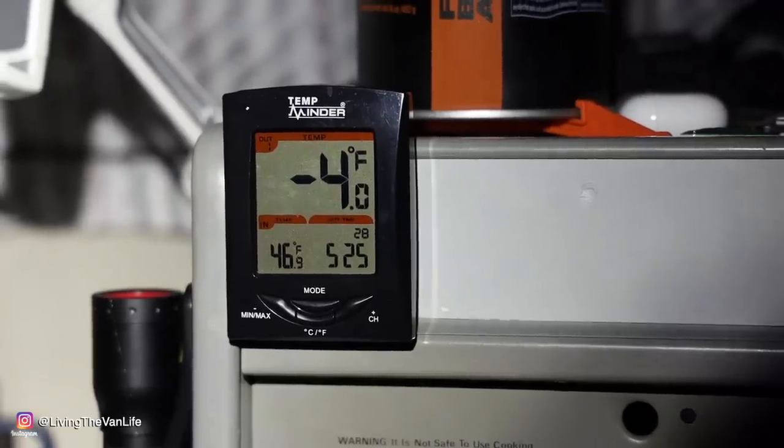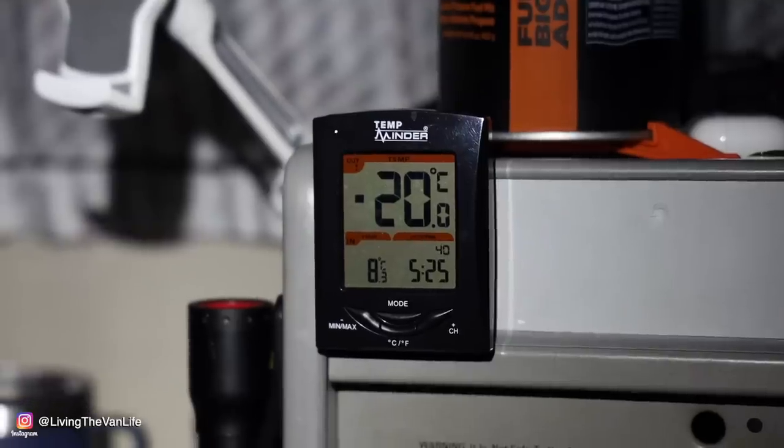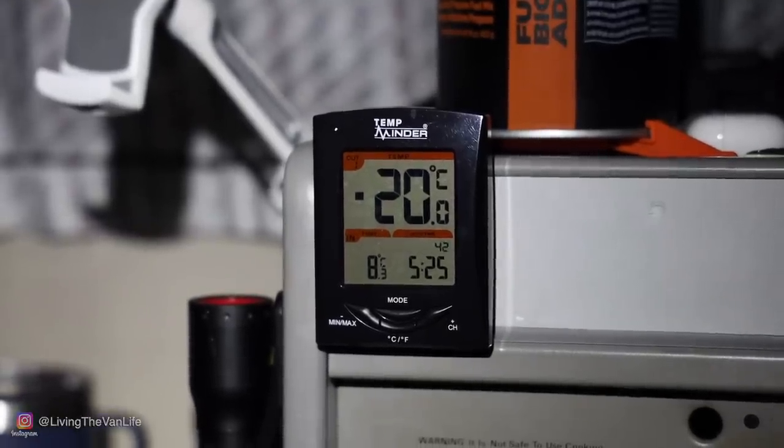So we just made it out here to Antelope Flats. The temperature is now -4 degrees Fahrenheit. That is an 18 degree drop from downtown Jackson. That is an all-time record low on this particular trip.